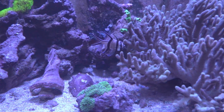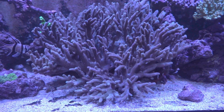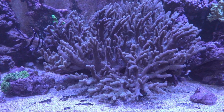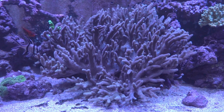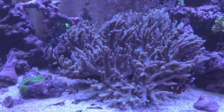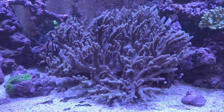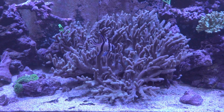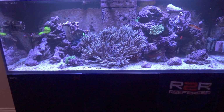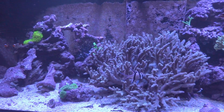Anyway, I posted a picture on Reef to Reef, I think. That's my finger coral leather. The thing is huge. It was probably a tenth of the size when I got it a year ago, so it's just growing out of control. I have no idea what to do with it. I love the look of it, just wish I had a little bit more color to it. If I back up, you can see it's taken up most of the tank in the middle now, so I'll have to figure out what to do with that.